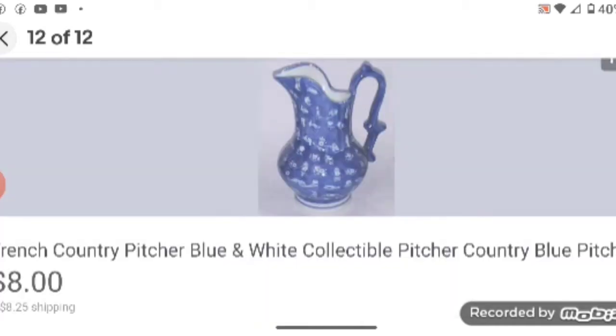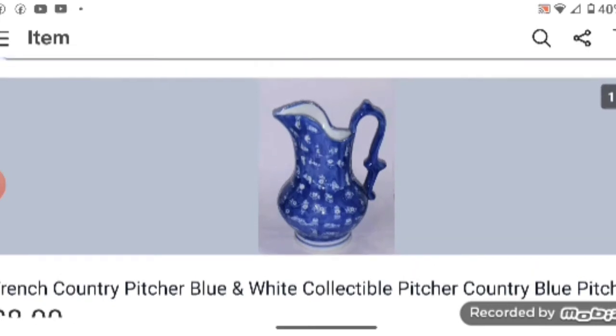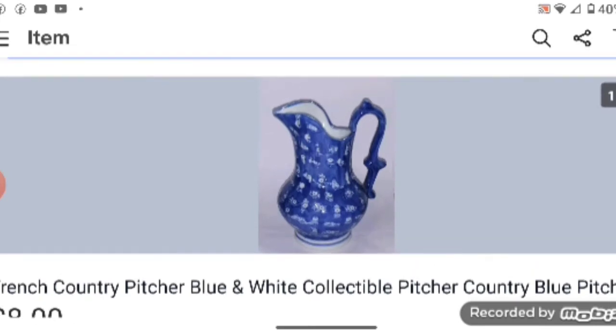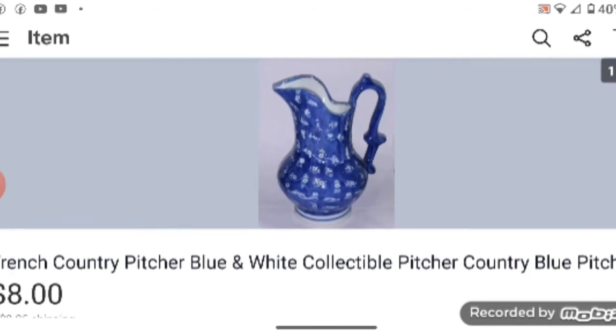Let's see what it sold for. Oh, well, it didn't sell for a lot, but still, I didn't pay much for it either. It sold for $8, and I probably have a dollar in it, if that, plus shipping. I thought it just has that really cute blue and white kind of French country look. All right, let's move on to the next one.